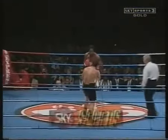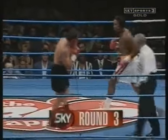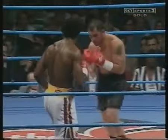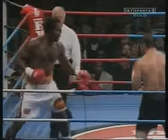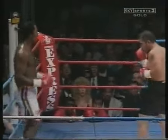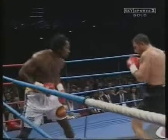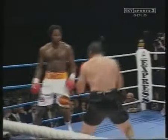Third round. Second, a good one for Lewis, slipping into gear. Starting to look marked up around the face, the Australian Justin Fortune, who these days is resident in Hollywood, which has been making the headlines for one or two other reasons, as you might have read this week.